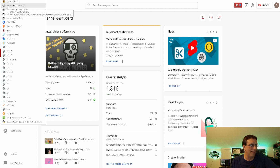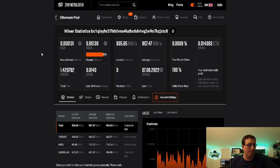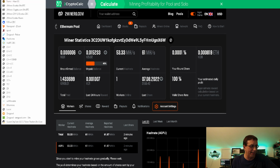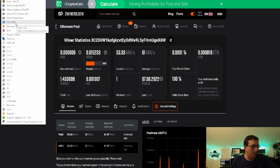Here are my 2 miners on Exodus, about $25 a day. And then I got that A4000, and that one I got onto a different wallet, and that was just doing $140-ish a day. And then you saw the other ones I had running for the Z11.